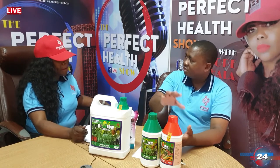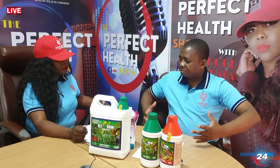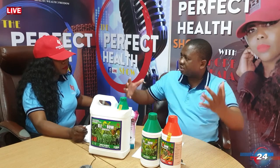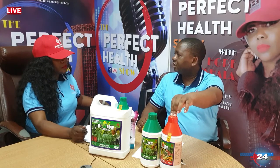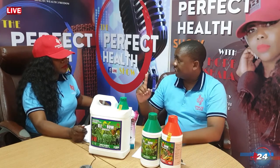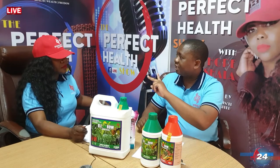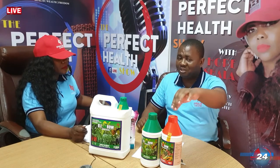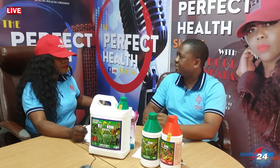So around the flowering time, the crop has grown and perhaps it has even formed a lot of leaves and canopies and so forth. You need 2 liters of DI Grow Red to complete 1 hectare. However, for soybeans, you need to apply the red one twice. So meaning you need 4 liters to do 2 sprays.